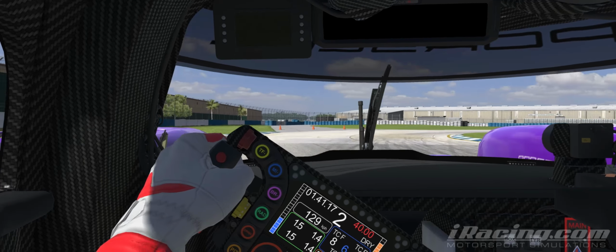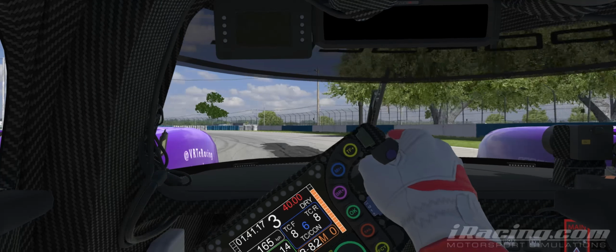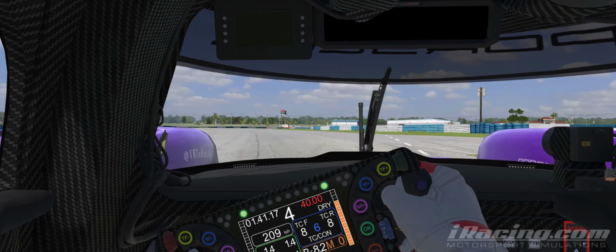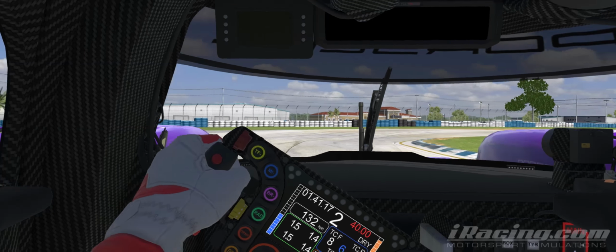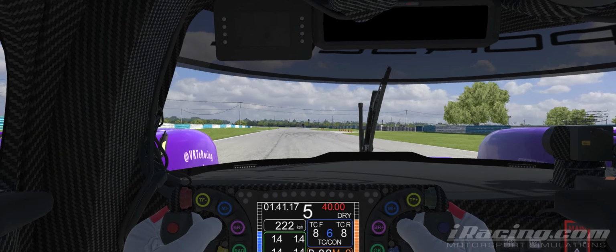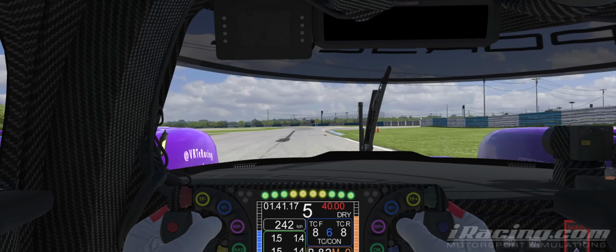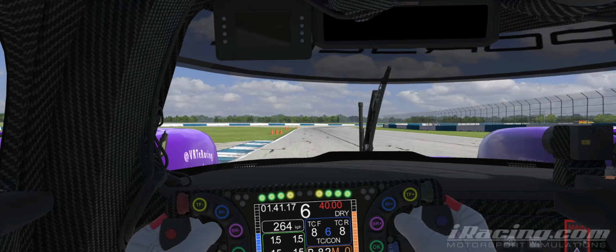This right hander, you don't want to go in too fast because you will compromise yourself coming out of this next corner. And again, you have to be really smooth on the throttle because getting on it too early, the car just chugs too much. This one, with any sort of car, there's always a lot of understeer with that corner, so you have to turn in a little bit earlier, but not too aggressive.